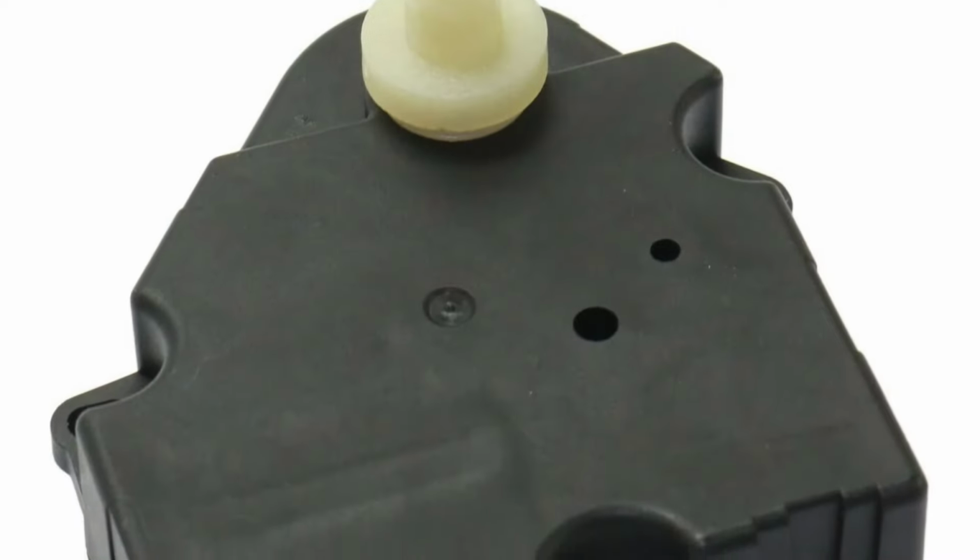One fix is to remove the knee panel to access 2 bolts that hold the column to the dash. In addition, there are 2 bolts that hold it to the floor and one at the steering box.